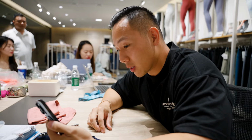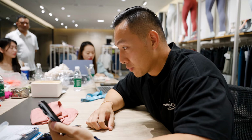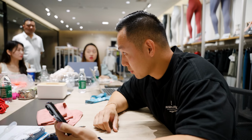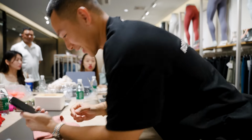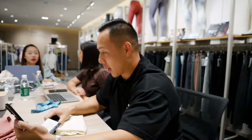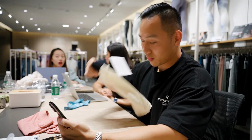I can give you some good news. Production time, including custom dyeing for all the fabrics, is 40 days total, to finish within 50 days. So we saved a month and a half in production time.